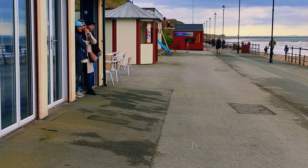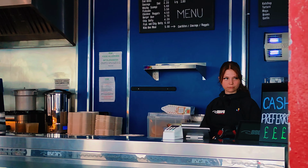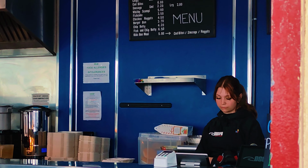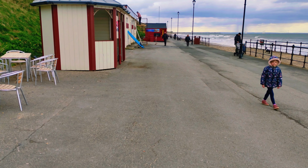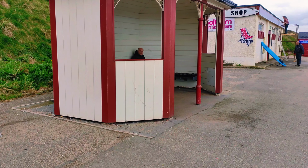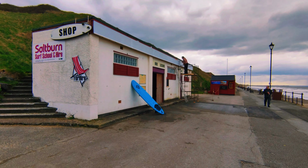And yet another fish and chip shop. Let's have a sneaky look at the prices, shall we? Well, the chips are the same price as the first one that we saw. £2.50 for a small portion. It's how big a small portion is though. And you get the odd little place to sit and shelter from the wind and rain.